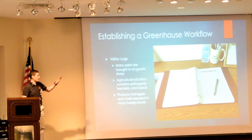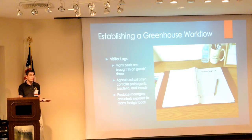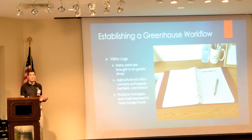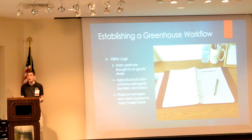So showing some accountability for who is coming into the greenhouse, and actually keeping track of when and how they're coming in, will really lead to being able to sanitize and keep things a little bit cleaner. Another thing is that I've got a lot of growers who like to bring produce managers, chefs, or potential customers into their greenhouses. A lot of the time, these people are handling produce that is foreign. That doesn't necessarily mean it's from another country. It could be from another county or another state. But a lot of the time, bacteria, fungal pathogens, or pests from a different area will really explode a lot faster in these structures.